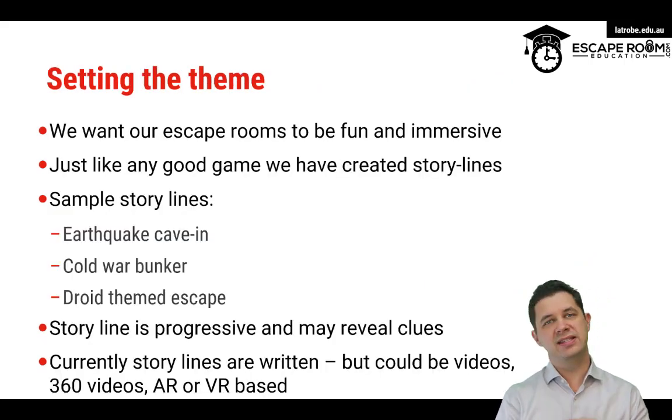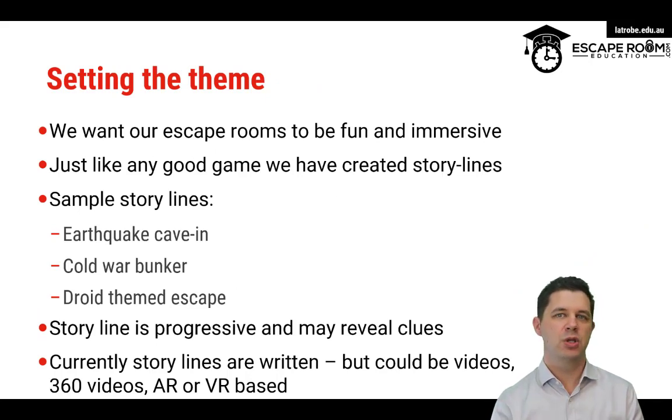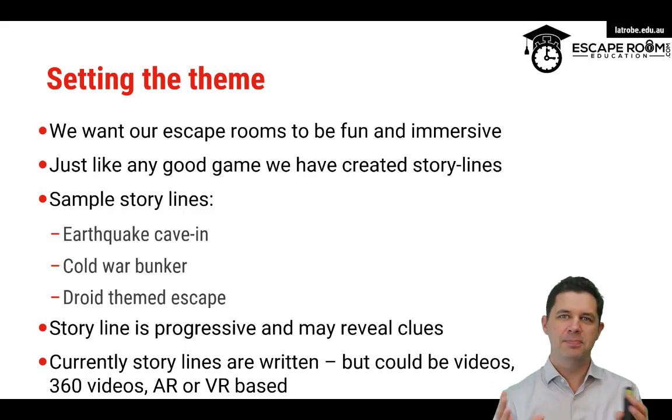One thing that we do within these escape rooms is we have a theme. So we want them to be fun and immersive, and we create a storyline around these. Now, there's lots of different storylines. We've had everything from earthquake cave-ins. We've had mad professors' labs that students need to escape from before they self-destruct, all sorts of things like that. We typically make them progressive, and they can reveal clues along the time and make them a bit of fun.